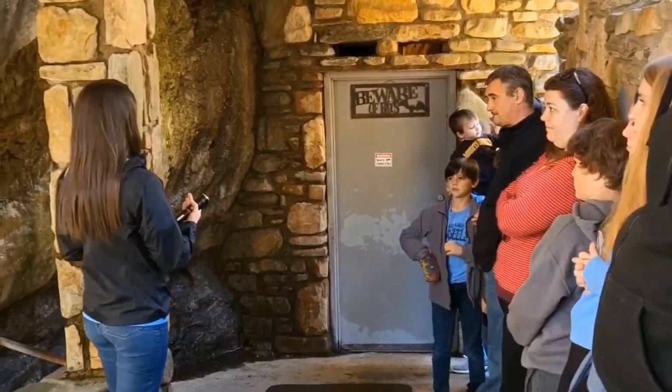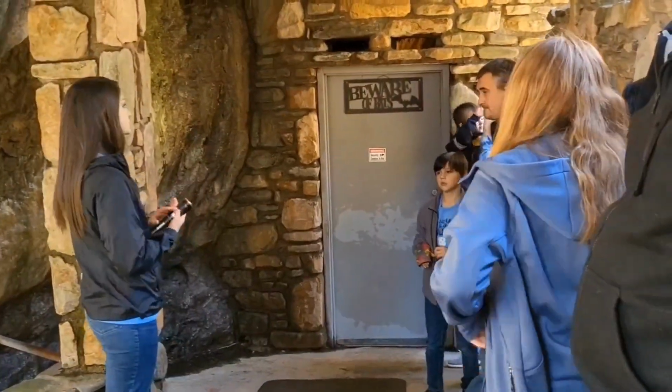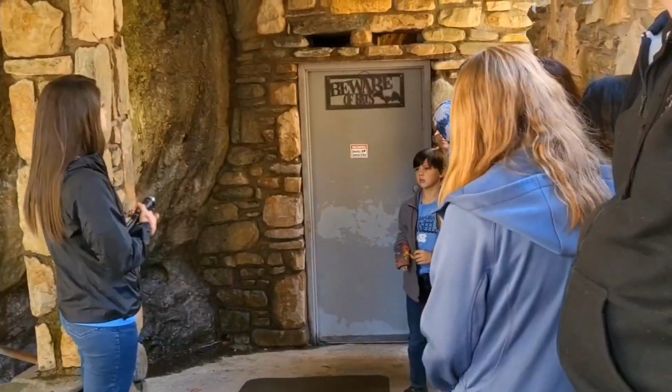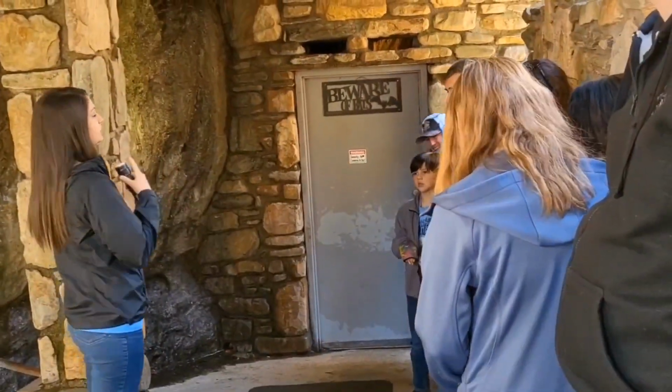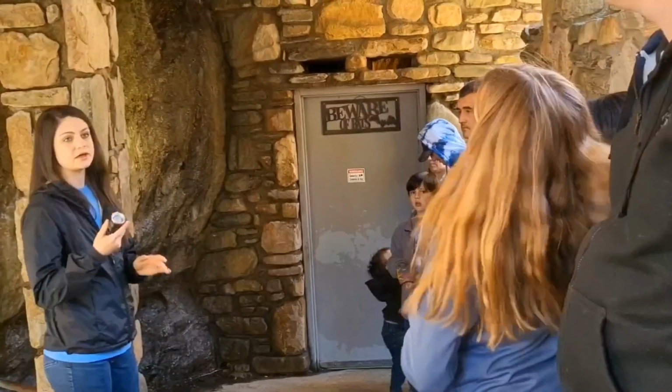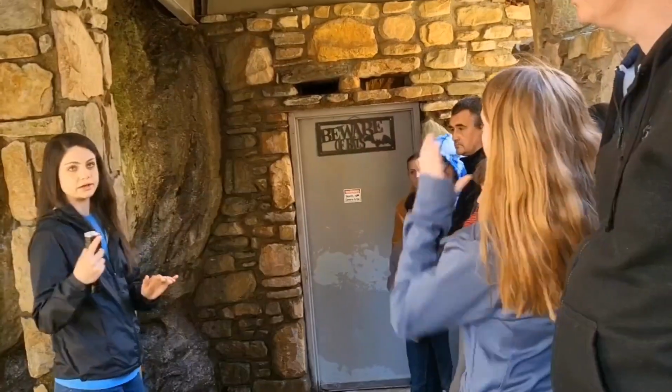That would cause the colors to dull and the formation growth to slow because of the oils and salts on your skin. And we have a couple other rules: no food, drinks, or smoking inside. Pictures are allowed, and you can use flash for pictures, but not for video. And if you have a flashlight, you can't use that, so no continuous lighting.